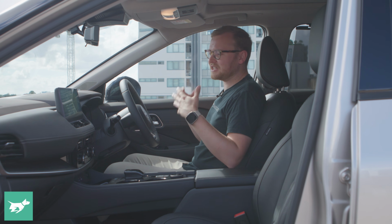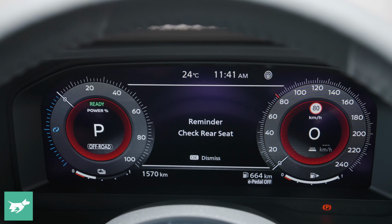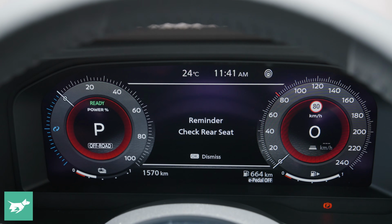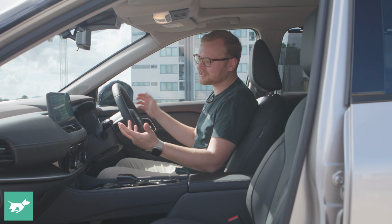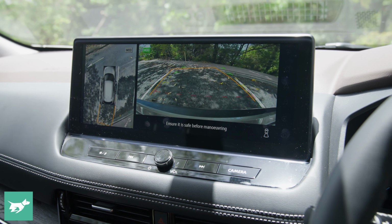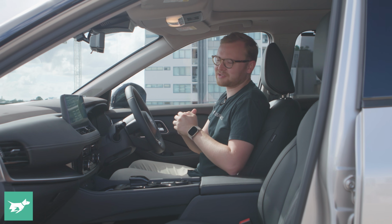In terms of the tech, it's pretty good. We've got a 12.3-inch touchscreen here, 12.3-inch digital instrument cluster, and a 10.8-inch color heads-up display. So it feels pretty up to the minute. Nissan's software looks a little bit dated. Some of the buttons look a bit dated, a bit 90s, but everything actually kind of comes together just fine.